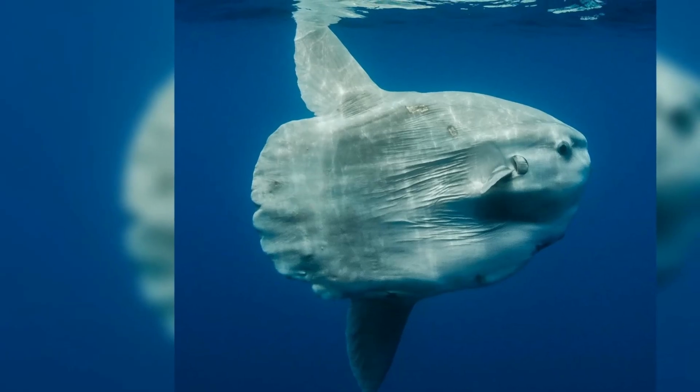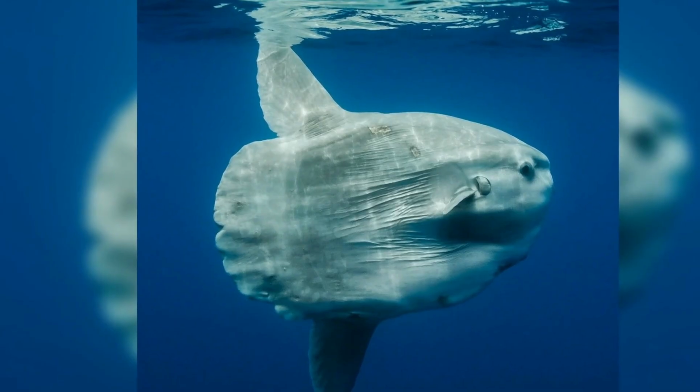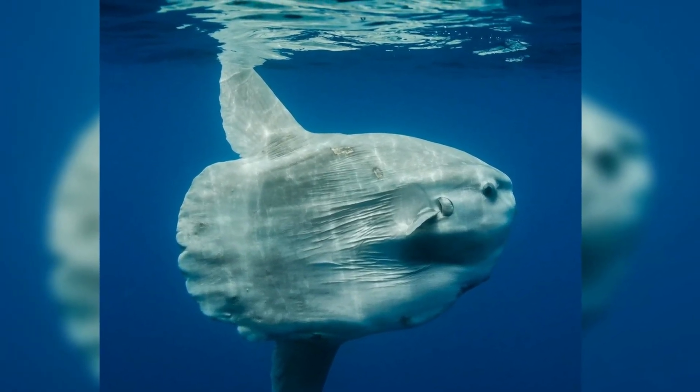In brief, sunfish require unique cleaning and cutting processes due to its odd size and form. Although it is not widely employed in the commercial sector, sunfish is still carefully handled by Japanese fishermen and is occasionally used in traditional dishes.